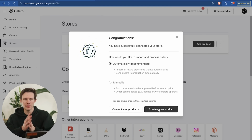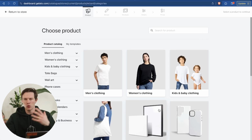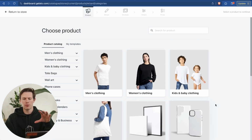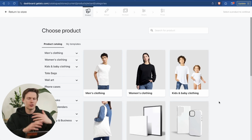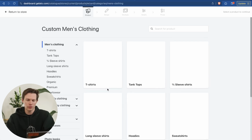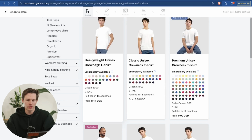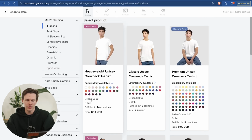So we're finally ready to start making our own products with Gelato, designing the product, choosing what we want to be on there and how we want to sell that product. Going through the product catalog, I already showed you a little bit of it before, but just for starters, I want to sell a Gildan 5000 t-shirt. It's a really common t-shirt and there's a lot of colors available. It's a really standard one, pretty easy to find. If we go to t-shirts right here, you'll see the first one, heavyweight unisex crew neck t-shirt, and that is the Gildan 5000.